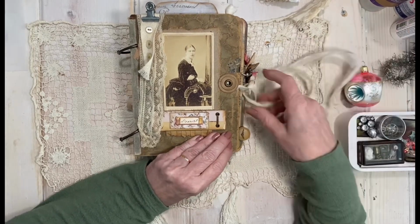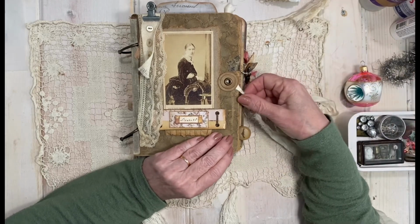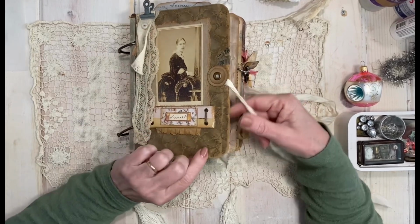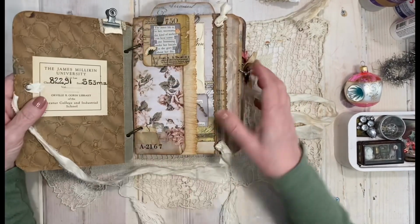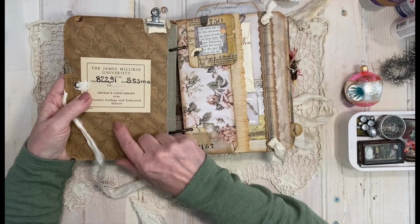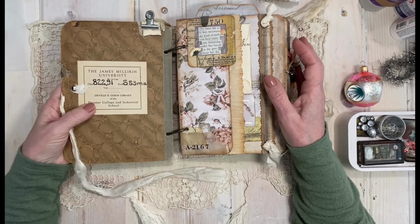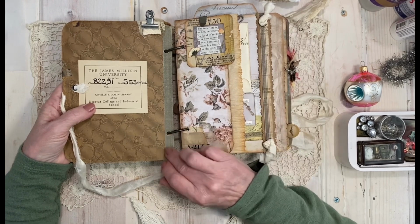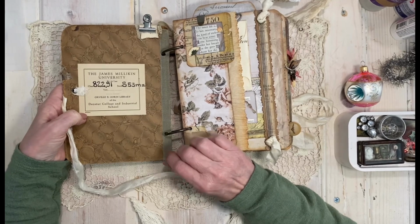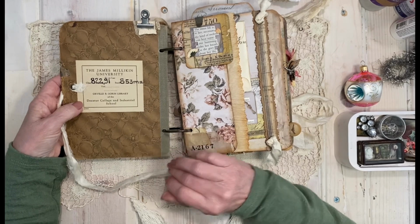And what's really special about this journal, and the reason I love the prompt for Junk Journal January on Saturday, memory, is this book is literally a memory book. This cover comes from the library of the college I went to, the James Millikan University Library. They were going through old books in the library, and this one was really beat up and falling apart, and you could just come in and grab books that were falling apart, and they would let you have them. And I just loved this one, and so I took it.